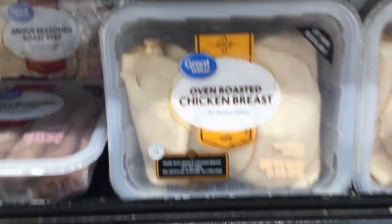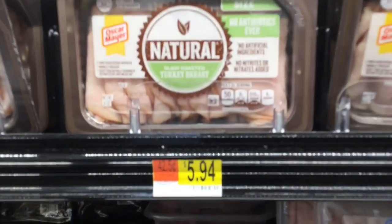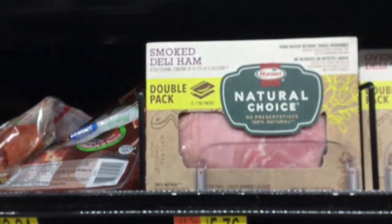Here is the deli section. I'm skipping this because it's so much cheaper to make my own through pot roast or make my own meat. These are $6 per pound, and I can get meat sometimes for $1.